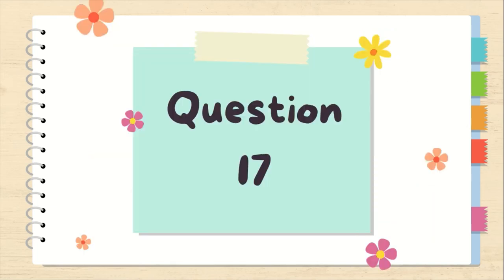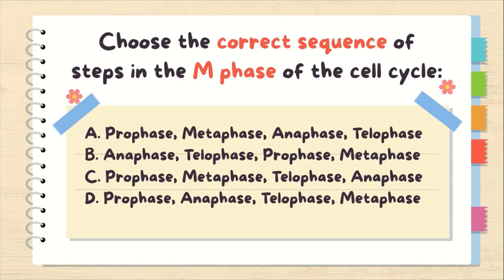Next question, question 17. Choose the correct sequence of steps in the M phase of the cell cycle. So, dia minta correct sequence untuk mitotic phase. So, senang je. Ingat PMAT kan? So, the answer is A lah. Prophase, metaphase, anaphase and telophase.